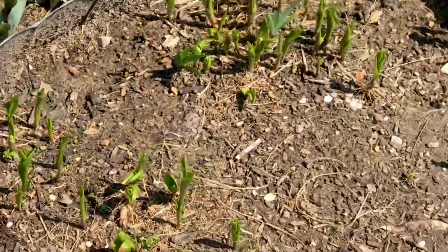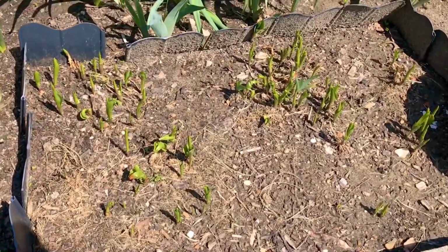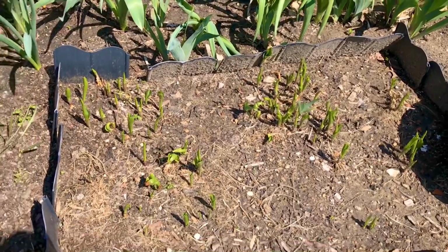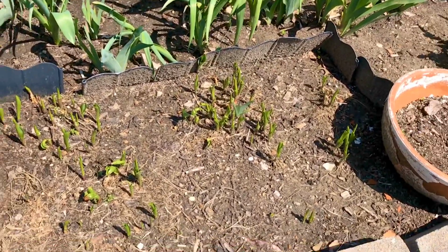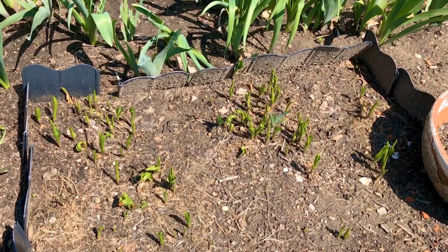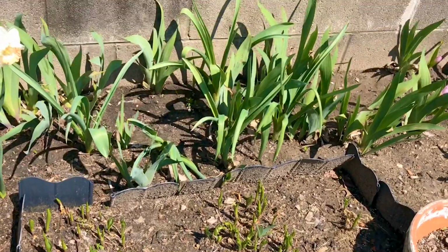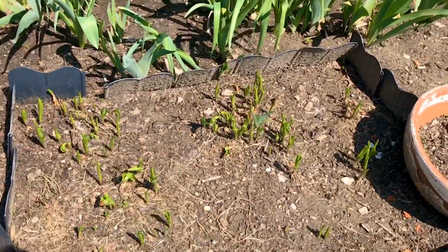I have a bunch of Lily of the Valley starting to come up. And we put it inside the edgers last year when we redid the beds. And so that way hopefully they'll contain them and not get back there with the irises.